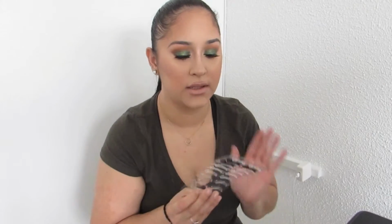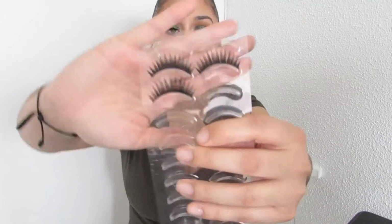This is the finished result. I put some lashes on. These are some lashes I got in a big pack like this from Amazon or eBay. You can find them everywhere. They're very pointy. I don't know if you can see. They're very pointy and they have spaces, which I love because you can see the green, and that's what I wanted. And I really love this look. I'm loving the orange, the brown, the green popping out, and yeah, this is what I came up with.